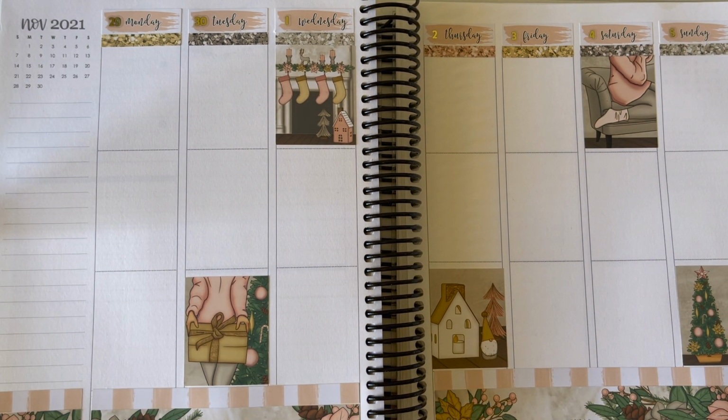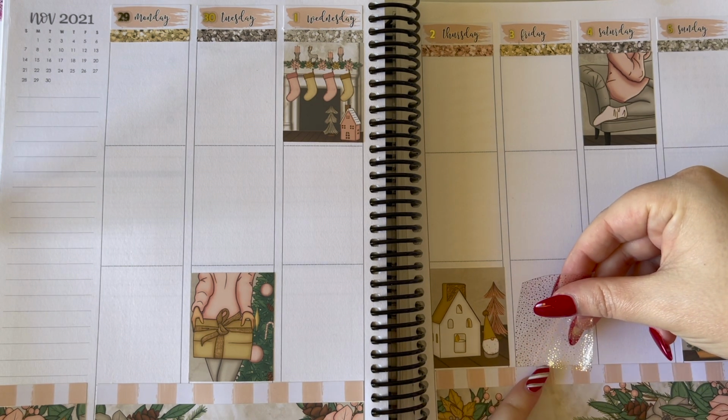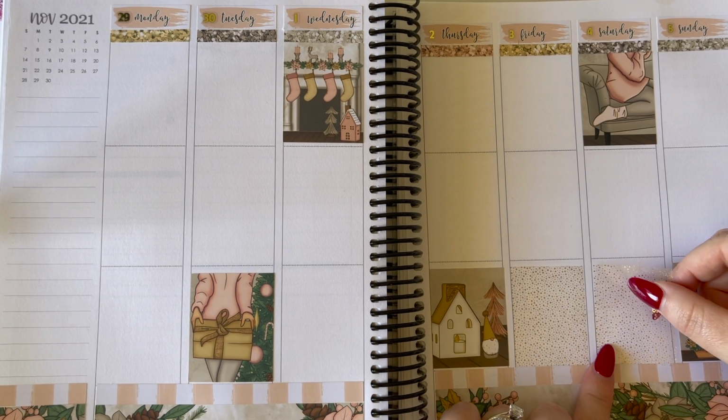And then the date headers or the glitter header overlays that I use are from Scribble Prints Co. And then I do use some little light header overlays in my sidebar that are from Stella Bow Sticker Co. I think that is it in terms of my overlays.